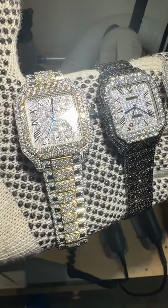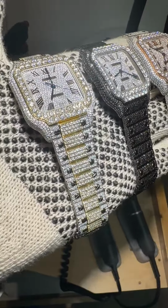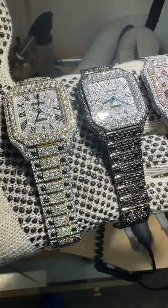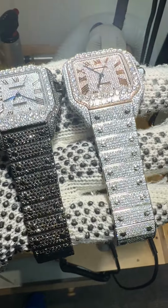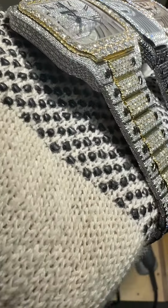They're ranging anywhere from 15,000 up to 30-something thousand, depending on the quality of stones we're doing. We can do VS, we can do VVS, we can do SI, we can do I1, but I wouldn't suggest the I1, especially for these. We could do moissanites. And as you can see, these things are flooded all the way on the side, y'all.